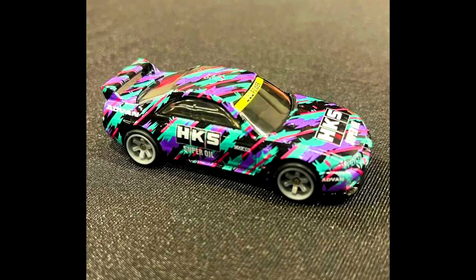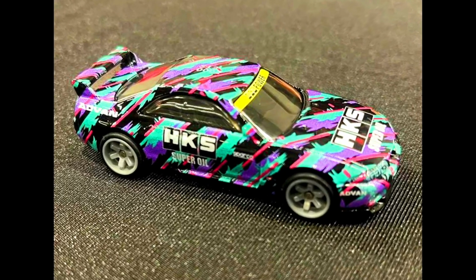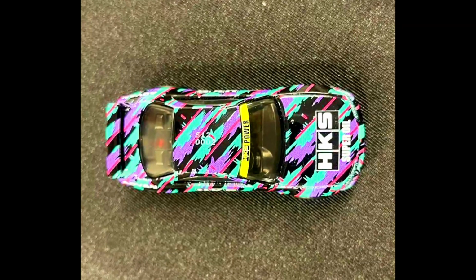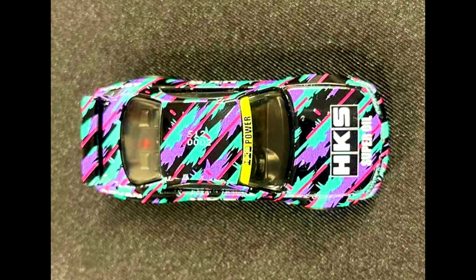A Nissan Skyline R33 HKS has been displayed at a Hot Wheels Ohio convention in a complete HKS livery with 6 spoke grey rubber wheels.